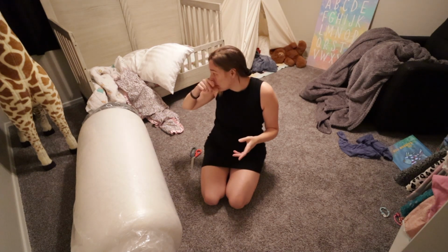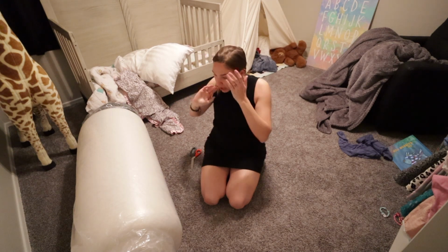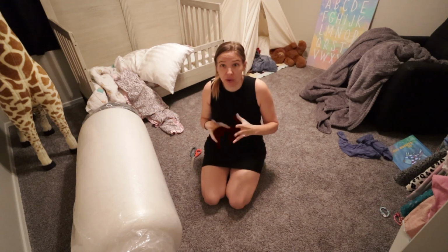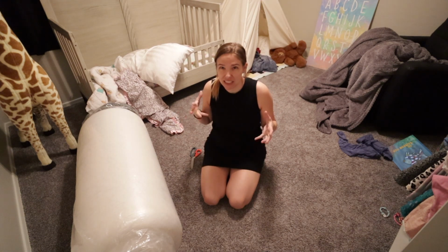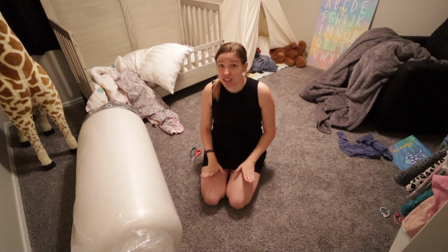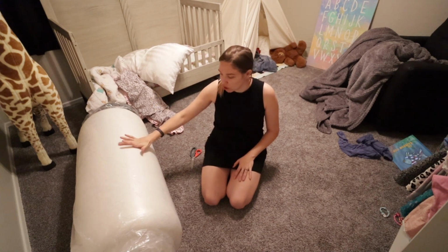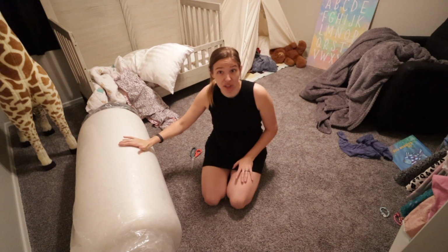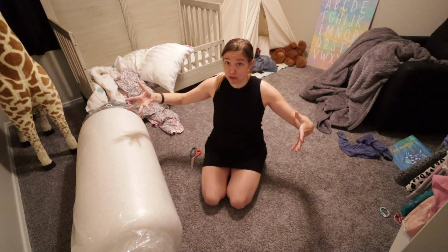So I'm hoping this is a solid mattress. We are gonna find out. But I want to at least unroll it so it can have time to puff up. I need to look up how long you're supposed to let it set for. I'm trying to surprise Parker. She just left to go to the store with Matt, so I'm really hoping that I can have the setup done before they get back, but I just don't know how long I have to let this expand for.